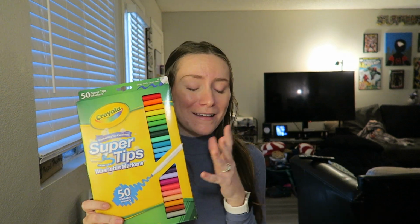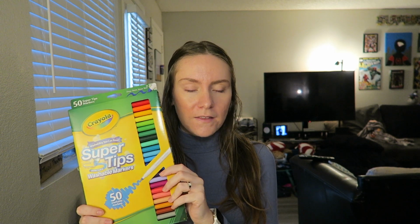They had a 20 pack for $6, or I could get a 50 pack for $10. So it's like for $4 more, I get 30 more pens. So I got the 50 pack. My fiance is also going to be doing a reading journal. I don't think he'll be going as all out as I am, because I love decorating and creating any way I can. I think he's just simply gonna journal. But if he wants to make it pretty, I got lots of colors to choose from.